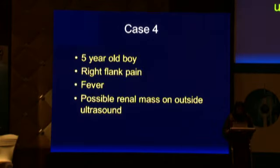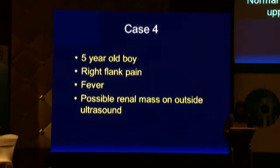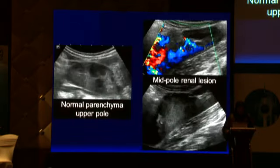Next case, 5-year-old boy, right flank pain and fever, and possible renal mass on outside ultrasound. And some of these images should look similar to ones I've shown you before because they are the same. And my hope is that you've learned something from this case. So you can see here that there's normal upper pole parenchyma with normal corticomedullary differentiation, and a mid-pole renal lesion that appears relatively hypovascular.